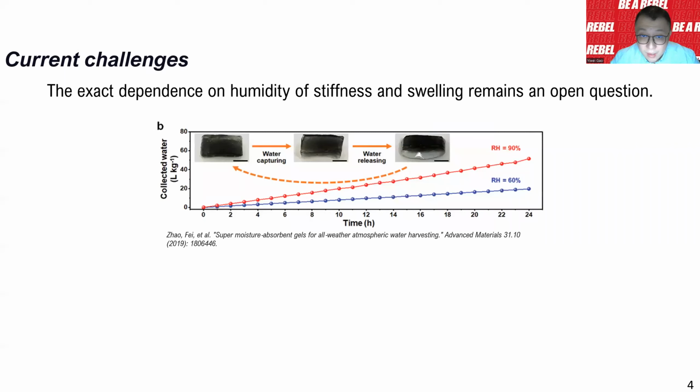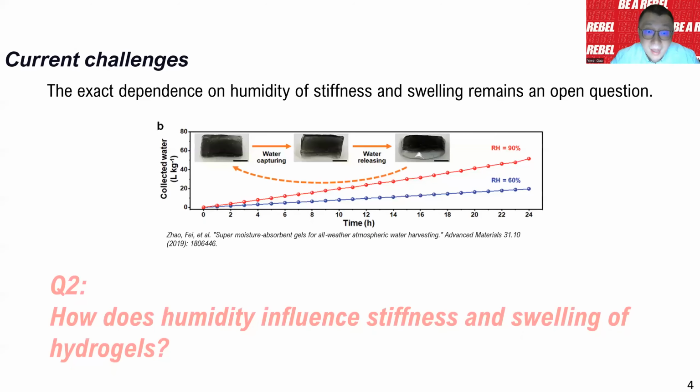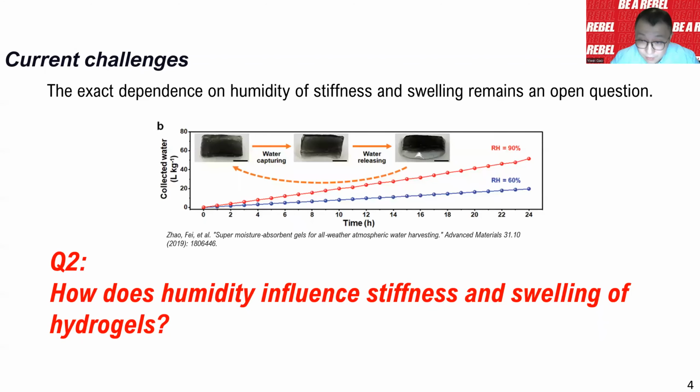And as we know, the relative humidity of the ambient environment can influence the swelling behavior of a hydrogel, and of course the stiffness. But the exact dependence of stiffness and swelling on humidity remains an open question. Is it possible for us to build a system or maybe a simple equation to describe this dependence? So how does humidity influence stiffness and swelling of hydrogels? That was our second question.